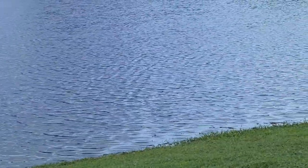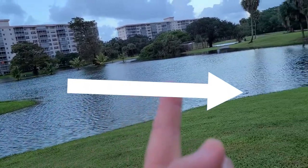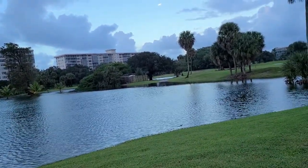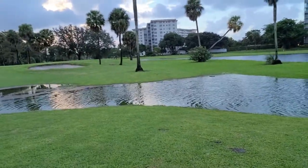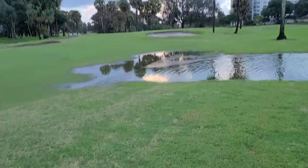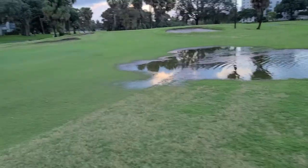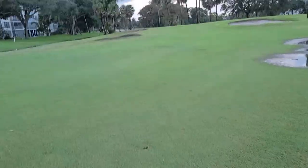Here we go. Boom. The lake was up until this section and now it's all extended. Wow. And it goes down and down. And what else did I see from my balcony?